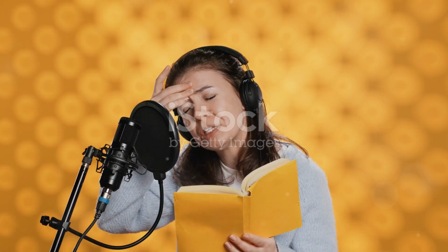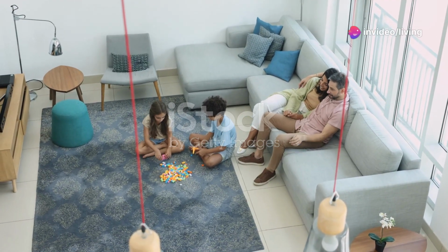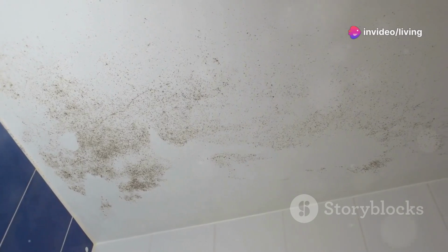Chapter 5, Water in the Home: Lurking Dangers. We often think of our homes as safe havens, but even within those familiar walls, water can pose hidden dangers. From insidious leaks to scalding temperatures, it's important to be aware of these potential hazards and take steps to protect ourselves and our loved ones. Let's start with a silent threat: mold and mildew.